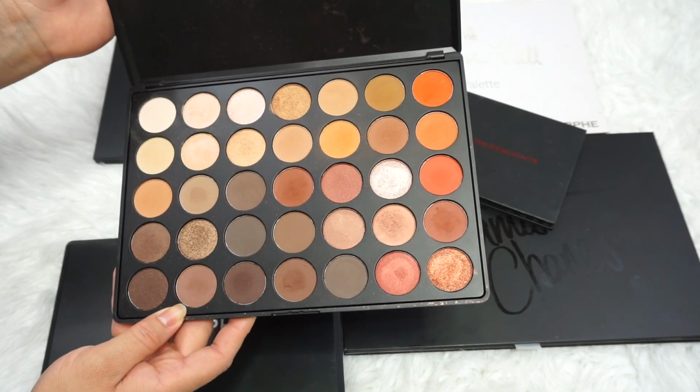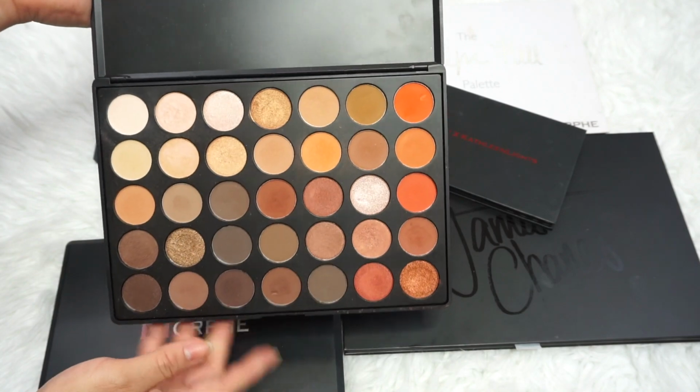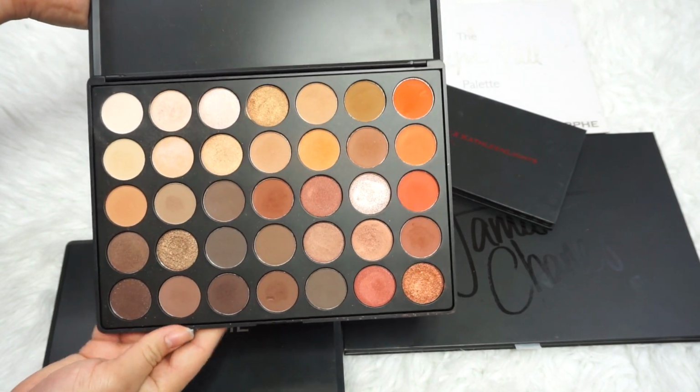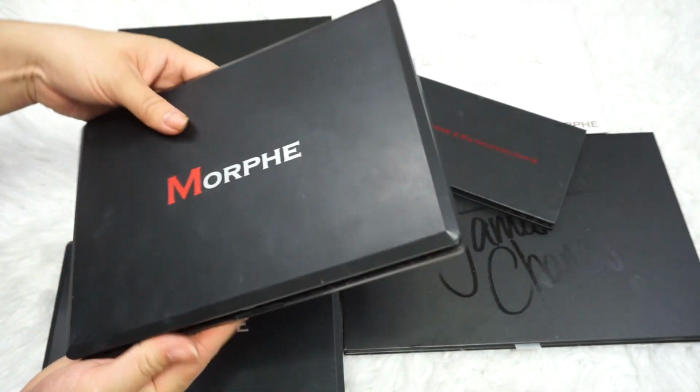Again, I haven't reached for this in a while. I know I did reach for it last summer. And one of the top looks that I have on my Instagram was actually made with this eyeshadow palette. Really pretty. Absolutely love it.